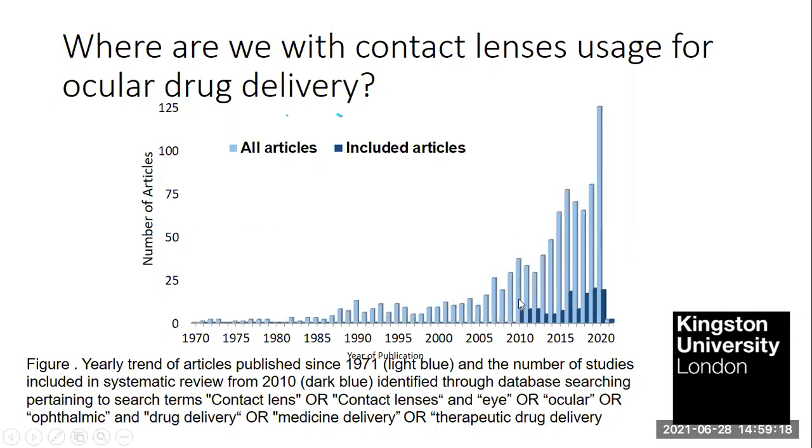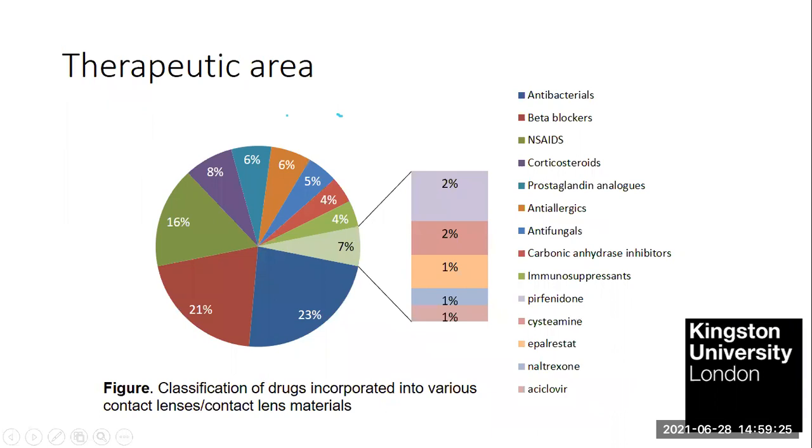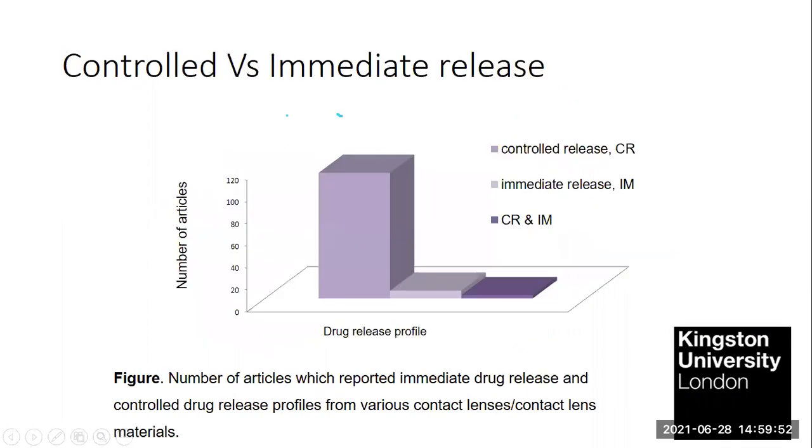And as you can see, these bars in dark blue are the studies that we included. In total, we managed to include 124 studies that met the inclusion criteria. Looking at the therapeutic area where contact lenses were applied, we found that the majority of the studies looked at antibacterial delivery using contact lenses, followed by beta blockers and then non-steroidal anti-inflammatory drugs, or NSAIDs. So these 3 areas were around 2/3 of all the published literature.